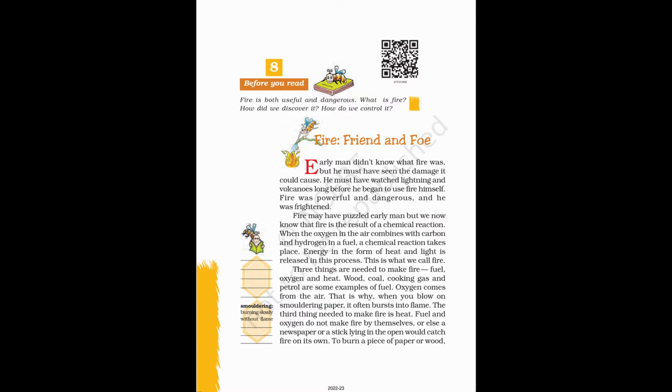Three things are needed to make fire: fuel, oxygen and heat. Wood, coal, cooking gas and petrol are some examples of fuel. Oxygen comes from the air. That is why, when you blow on smoldering paper, it often bursts into flame. The third thing needed to make fire is heat.